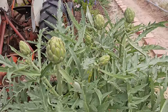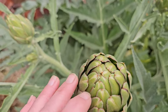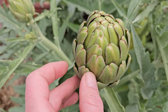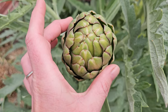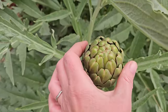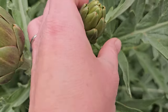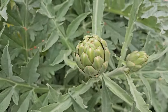What I want to show you is, you see this artichoke? You see how these are starting to pry apart? They're naturally splitting or opening. That's the perfect time to harvest these artichokes. It puts off multiple ones here, so this one is also ready. But when they are tight, like this guy, it's still too young.